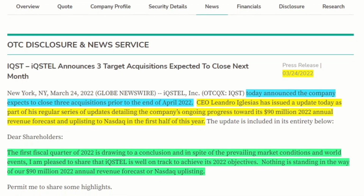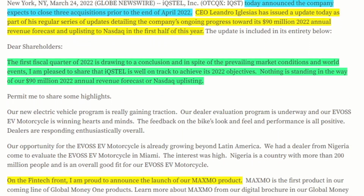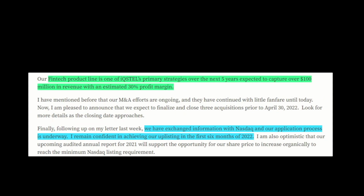This press release continues with updates on the EV program, on the fintech front, and the launch of the Maximo product. The fintech product line is one of IQST's primary strategies over the next 5 years, expected to capture over 100 million in revenue with an estimated 30% profit margin. So that's great to see. Not only are they ramping up revenue, but this is very profitable revenue.